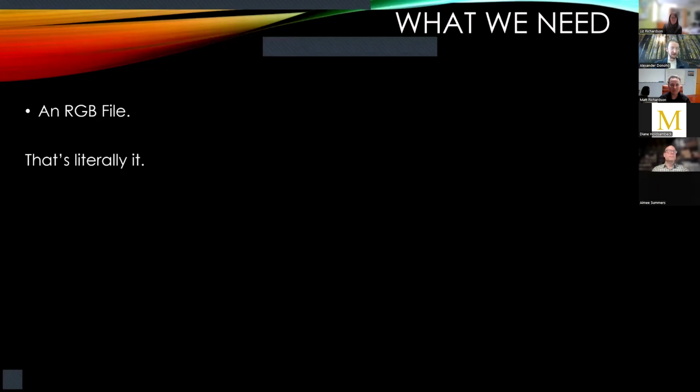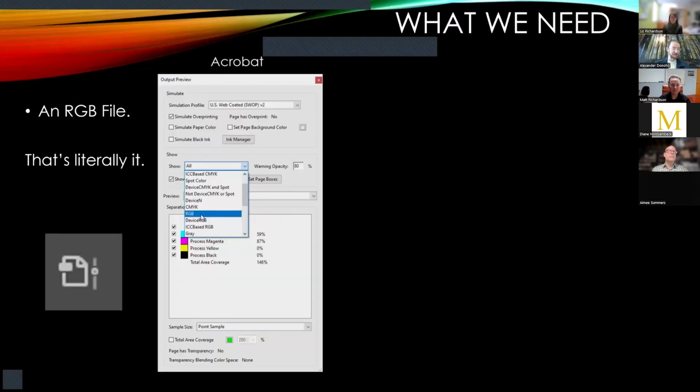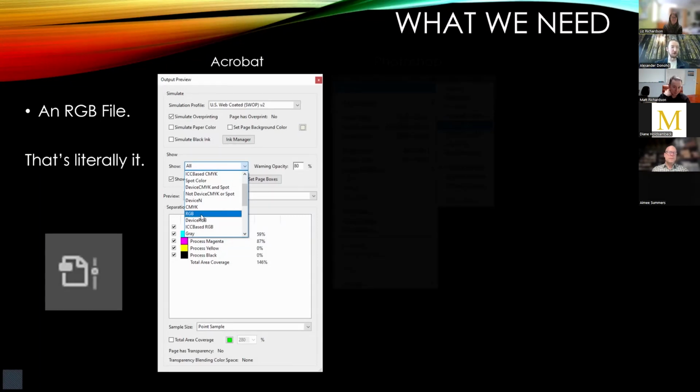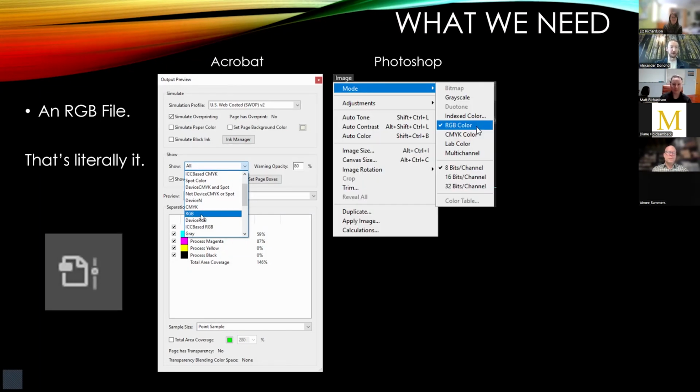If you're sending us a PDF, pull up the output preview in Acrobat. That's this icon here, and then change the Show drop-down menu to RGB. Any parts of the file that remain on screen are in the RGB color space. If parts disappear, you have a mix of RGB and CMYK, and if the whole thing goes white, it's probably all in CMYK. In Photoshop, go to Image and Mode and check what color space you're working in.